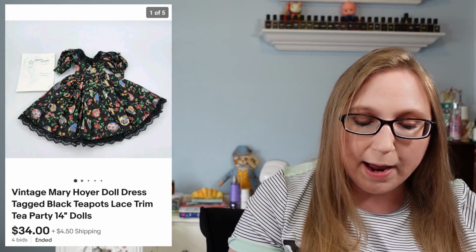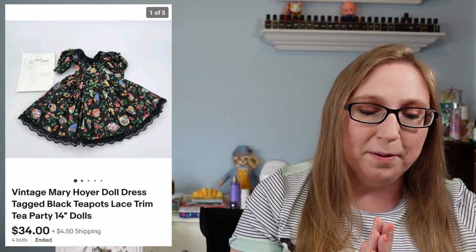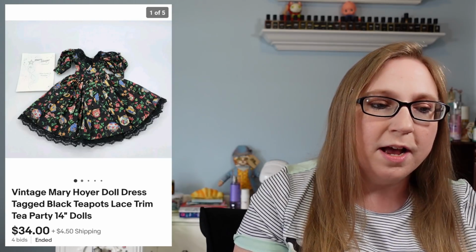This was a Mary Hoyer doll dress that had teapots all over it. I won this at the doll auction. There was a tray full of these Mary Hoyer dresses, and Mary Hoyer was a doll maker. I have a lot of Mary Hoyer dolls to list, so if you're into dolls, definitely keep an eye out on my auctions because I have a ton of Mary Hoyers.